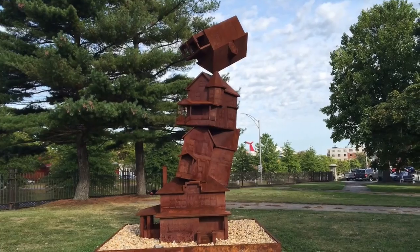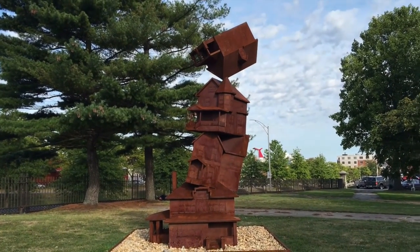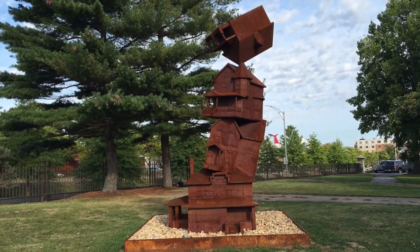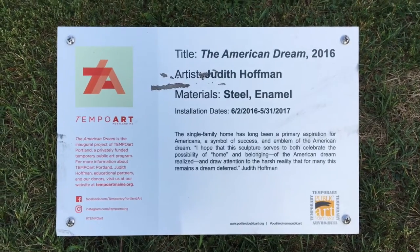First we went to Trader Joe's and then we hopped on over. We got too excited to film in Trader Joe's. So, yeah, this little number is our favorite statue in all of Portland, Maine. We call it the Borough, but I'm going to investigate further and try and figure out what the name actually is. So it's called The American Dream by Judith Hoffman.